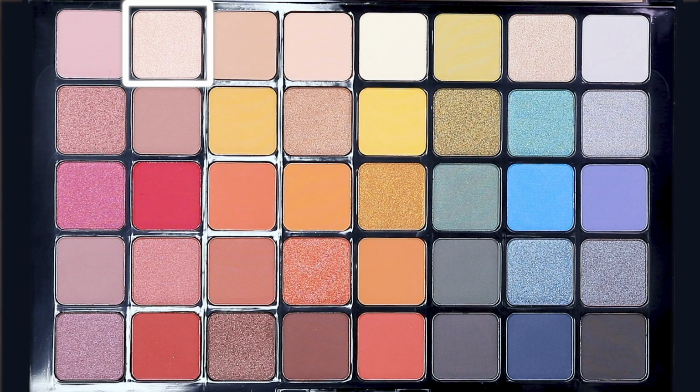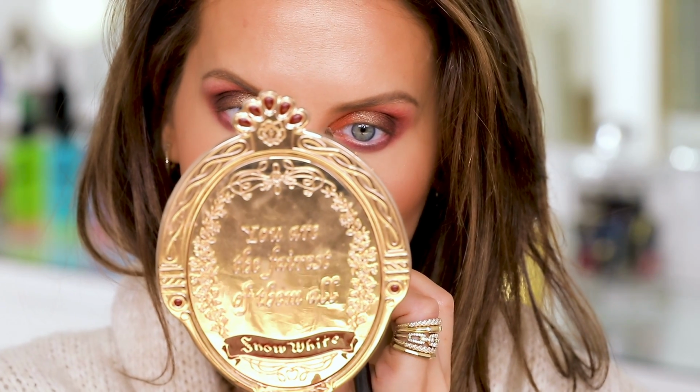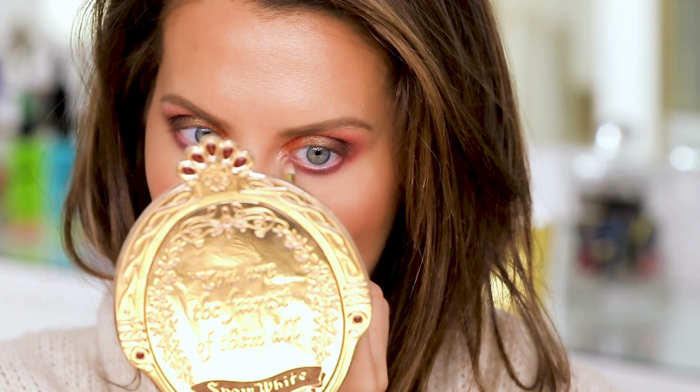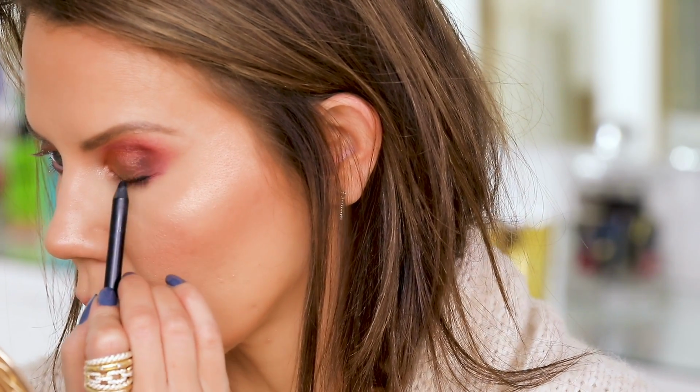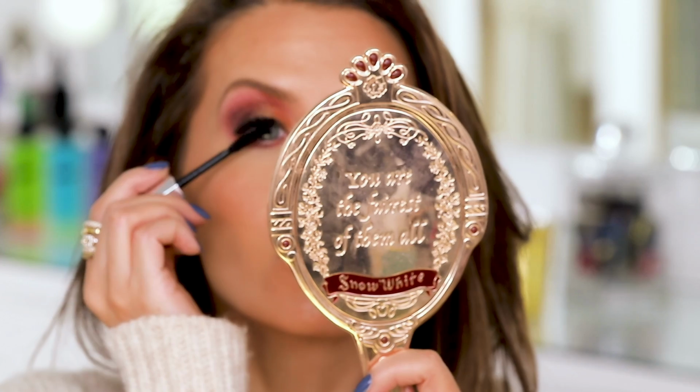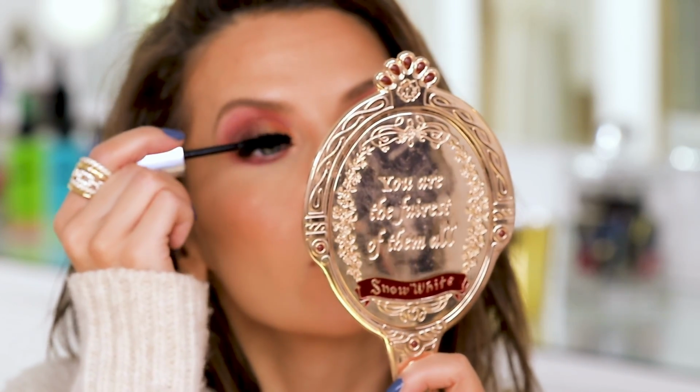I was just looking at the colors and I'm like, ooh, I just want to try so many all at once. So from there, I went in with a little bit of the light shade right on the inner corner here. And I pretty much called it a day. You know, I put on some liner, I didn't even wing it out. I put on mascara, I didn't even do lashes, and here we are.